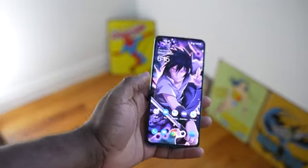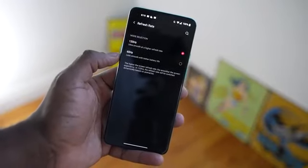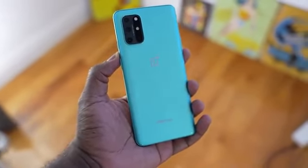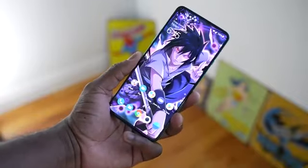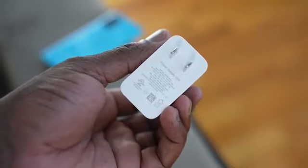Now the OnePlus 8T comes in at 6.55 inches. It's a fluid AMOLED display, 120 hertz, so faster refresh rate for our gaming needs. It's powered by the Snapdragon 865 processor, so a higher processor here. We'll see how that differs in terms of the kind of games we're gonna be playing. But it also comes with, in the US, by the way, 12 gigs of RAM and 256 gigabytes of storage. That's what we have here in the US in this aquamarine color. Now it's got a 4,500 milliamp battery and a whopping 65 watt charger. Whew, that's insane.